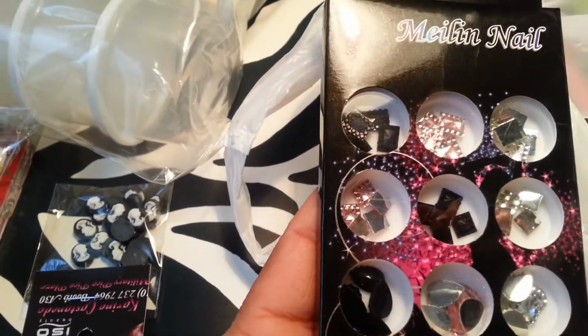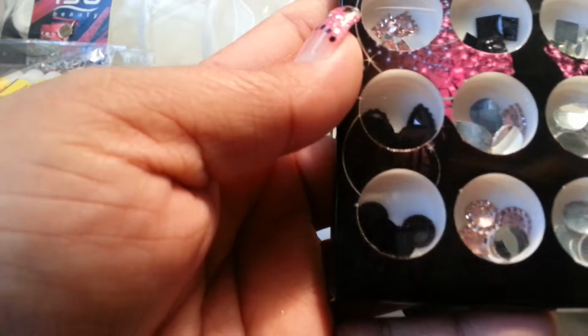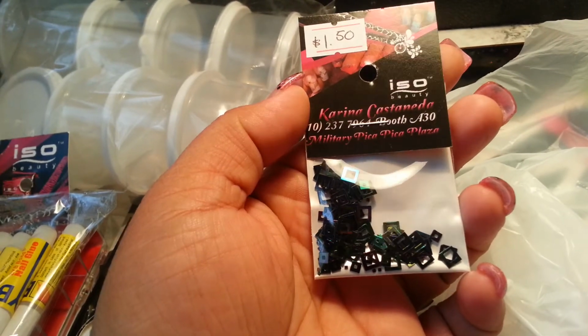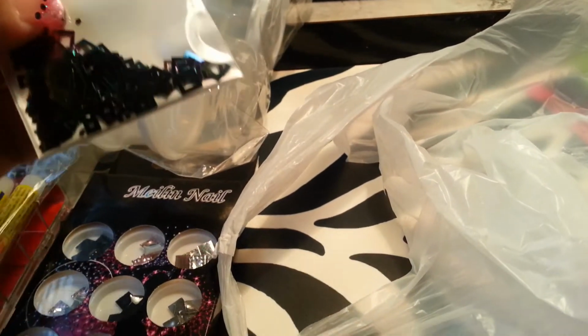So I bought those. I also bought these square rhinestones. There's square ones, rectangles, and like a teardrop, and circle. These were $4.99. I also bought these square spangles, $1.50. The lady that sells them, her name is Karina Castañeda, and she has a whole bunch of good stuff.